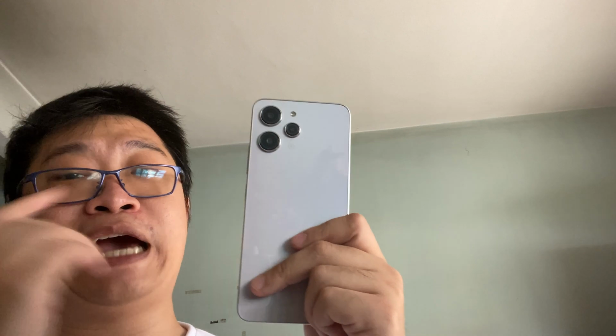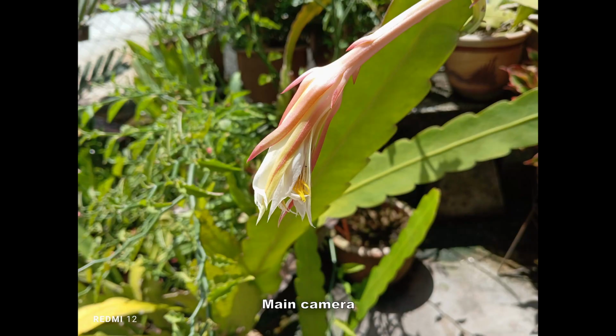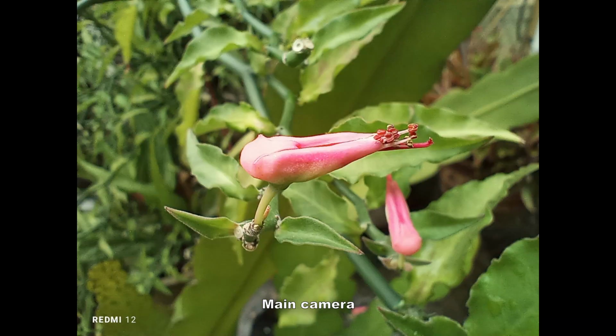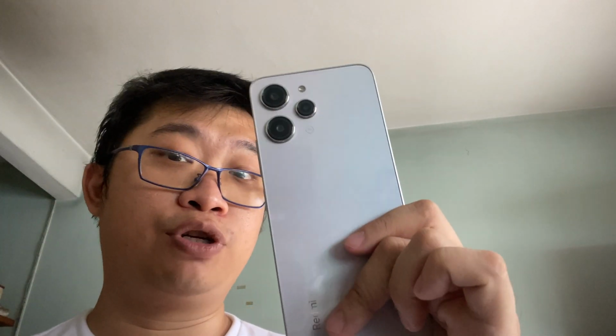Now let's talk about the cameras on the Redmi 12. Start off with the photography. So the 50 megapixel main camera sensor actually captures really nice shots during bright daylight sessions. You won't complain too much, but my nitpick definitely is that the photos tend to be a little bit overexposed because they wanted to make the photo look bright. I understand that, but if you want something a little bit true to life, lower the exposure on the main camera.